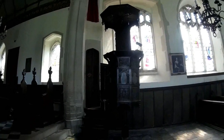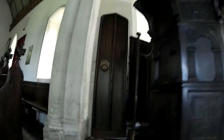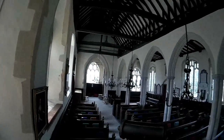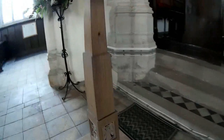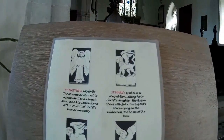Look at the pulpit. It's up on this column and all that carved wood and the canopy. That's fabulous. Oh, look. What a view of the church from up here. Beautiful painting there. Stained glass window to my left here, look. What a remarkably beautiful church. Just noticed here, look, we've got these. And here we've got a little note that tells you what they are.